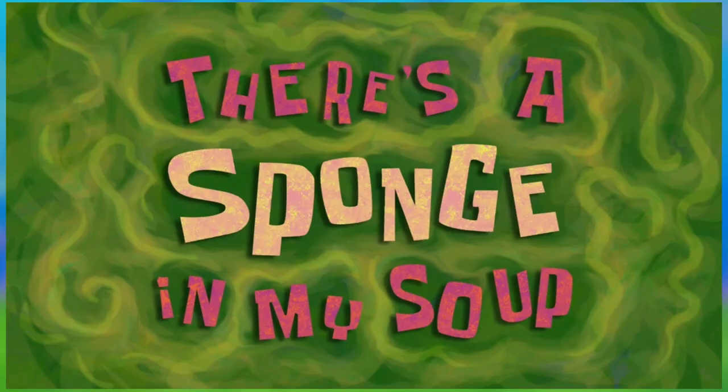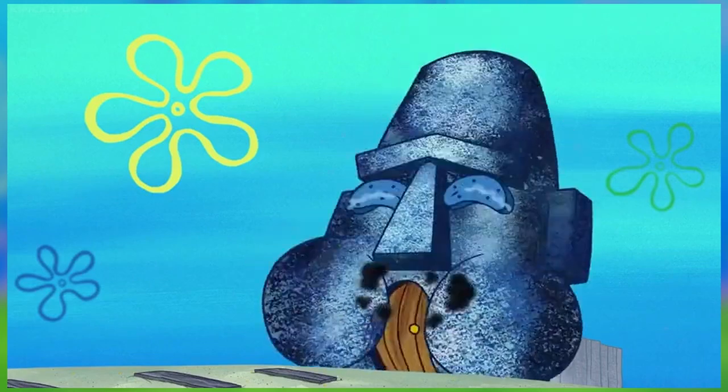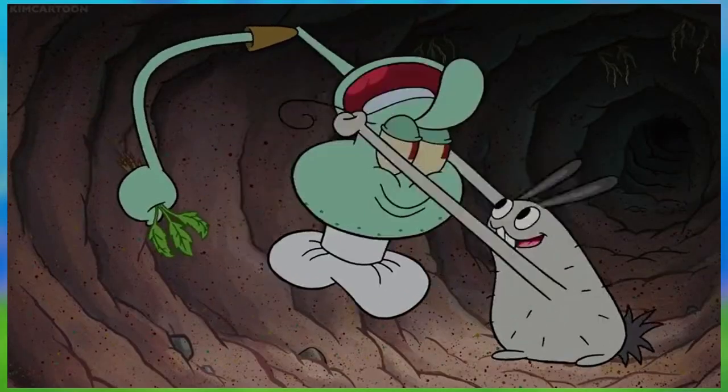In episode 417, There's a Sponge in My Soup, at the end, Squidward's house screams and yells the word, "HIPPIES!" The latest example is from episode 426, Bunny Hunt, where Squidward's house coughs and screams as a result of Squidward accidentally leaving a roast in the oven for too long after Squidward finds a sea bunny in his backyard.